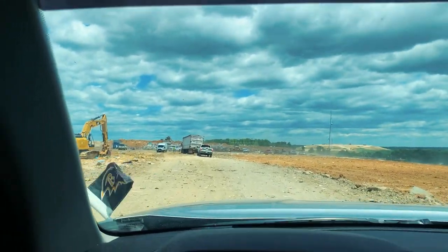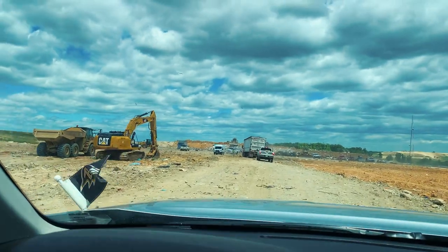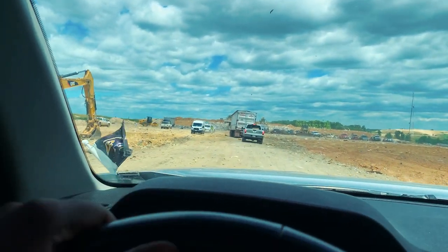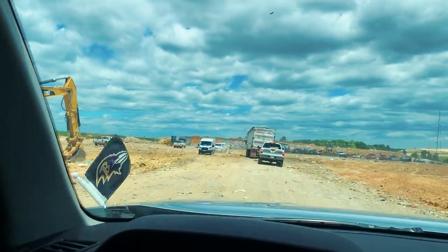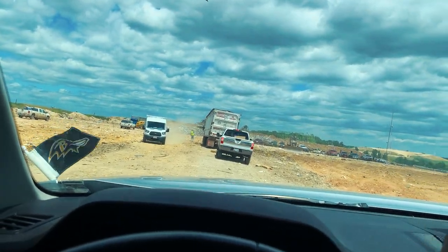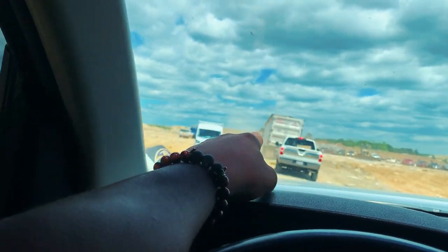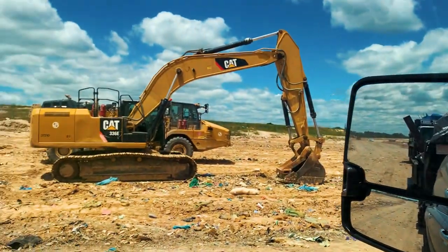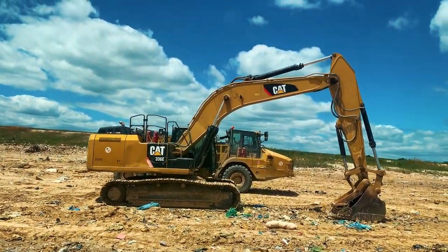Alright guys, I'll get back with you guys when we get close to loading up. I think we'll probably load right here to the left, but we'll see. We will see.